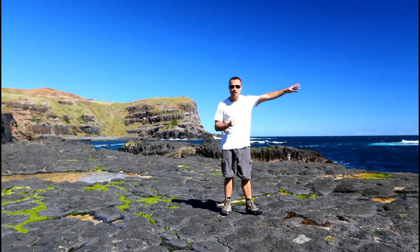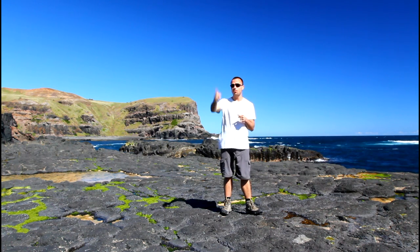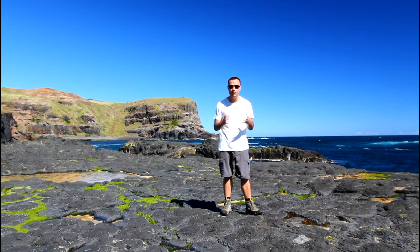Over to the far left is Tasmania. We're going to take you guys up this big rock and look out and see what we can find.